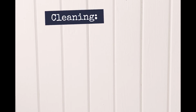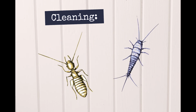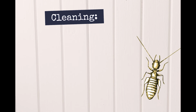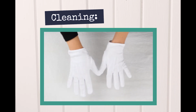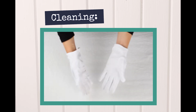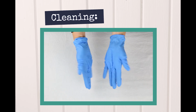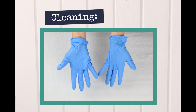Dust and debris are common attractants of pests and insects which love to feast on paper and books. And so we want to start with a basic cleaning. Before you begin, put on cotton or nitrile gloves to protect the books from your naturally occurring yet harmful oils on your hands. If you don't have gloves, make sure to wash your hands thoroughly before handling your items.